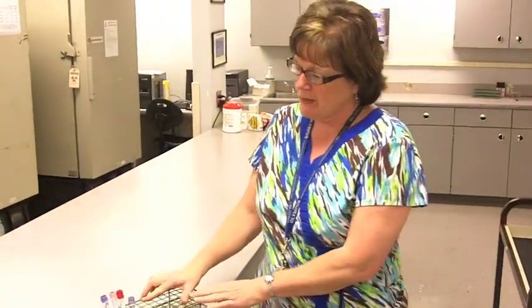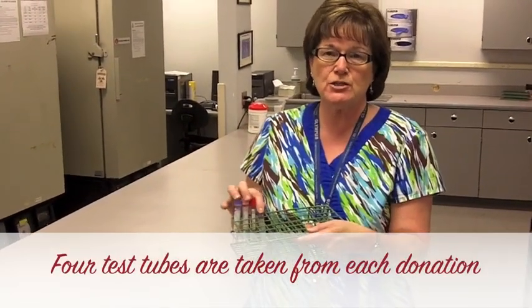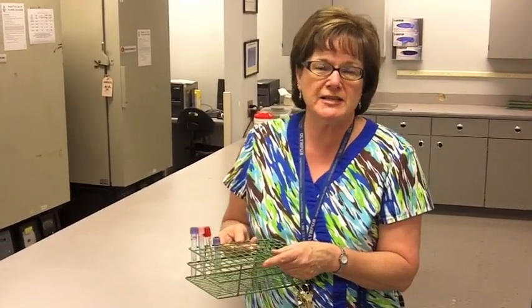When the blood comes in here, we check your unit of blood against the tubes that have been collected, make sure that everything matches, and make sure that the donor card is filled out properly. At that time, a process begins on testing the blood.